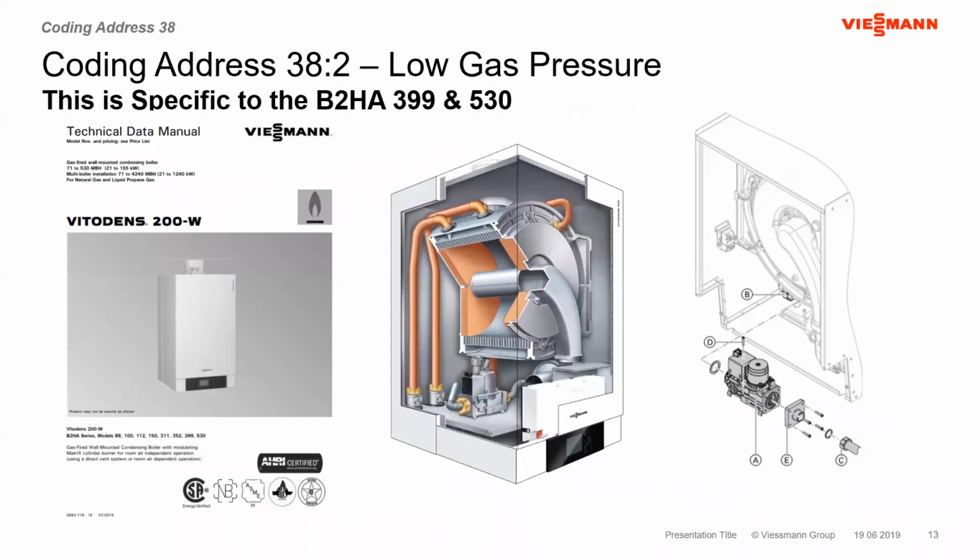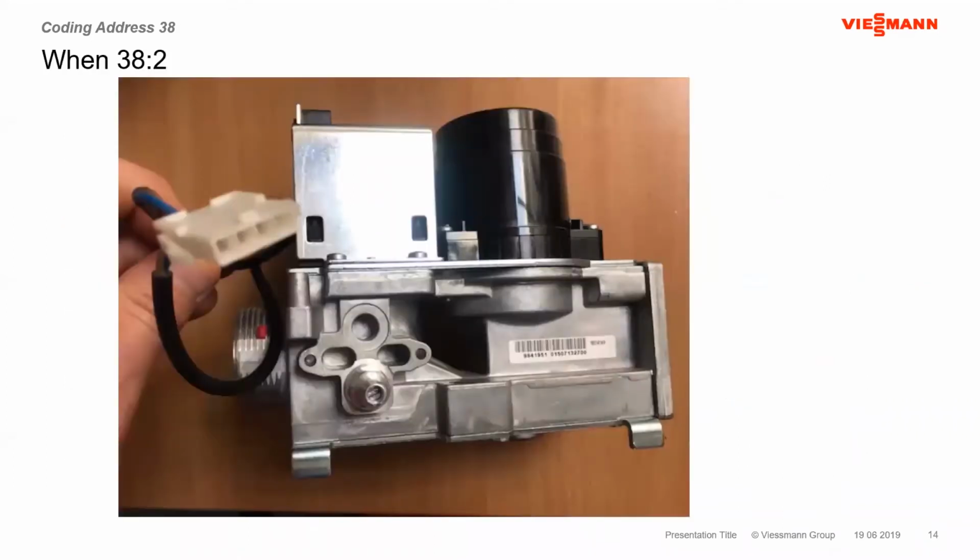And if I was to take that gas valve and take one out of the boiler here and show you what I'm talking about, the first thing there is the gas connection. So this is where we would actually test or measure our gas pressure. So if you saw a value of 2 there on address 38, the first thing would be to check that gas pressure. What is that gas pressure? Is that basically the reason why the burner is out? So we're looking for a minimum gas pressure here in order to make sure that burner can fire.